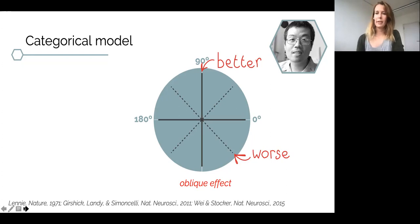So we know that there is something called the oblique effect, which means that people have much higher discernibility at cardinal axes compared to oblique axis. So if you have to tell two orientations apart, that are either close to vertical or close to horizontal, you're really good. If you have to do that same task for orientations around the obliques, you're much worse. So that's one way in which we know orientation space is actually not quite equal. Not all orientations are equal.